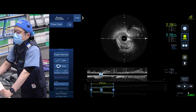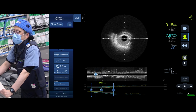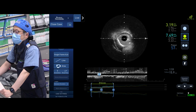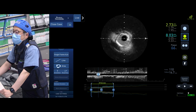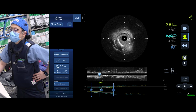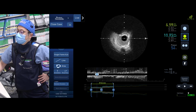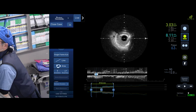There you go. Perfect. So yeah, this is the osteo diag. Yeah, slightly better lumen. Some small fractures of the calcium. Yeah, but area-wise, it's like around 3. The osteo diag didn't do much. Yeah, you don't have any dissection. You have very good luminal gain. I think you guys are good there.